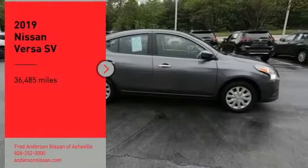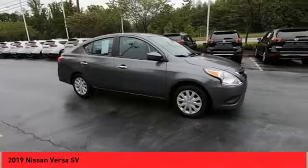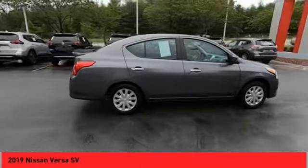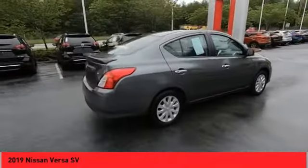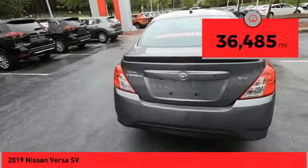Stop by and take a look at the 2019 Versa. With its roomy and inviting interior, impressive technology, and exceptional gas mileage, the Nissan Versa is smart to own and fun to drive. This vehicle has less than 40,000 miles.